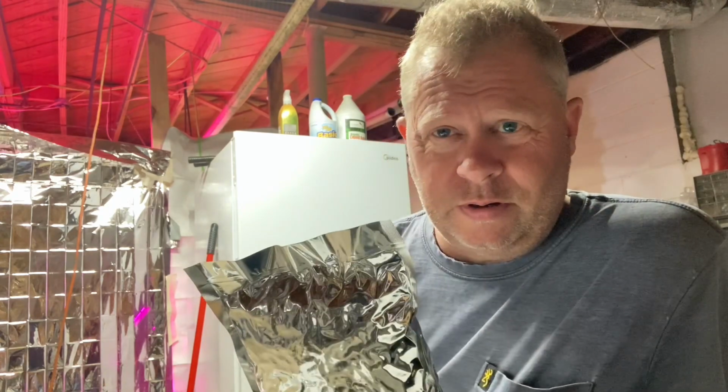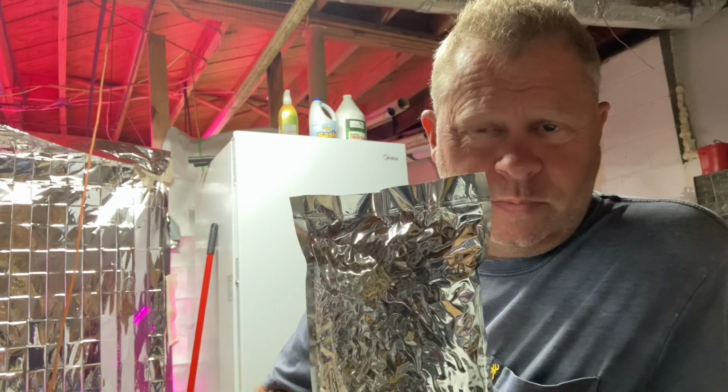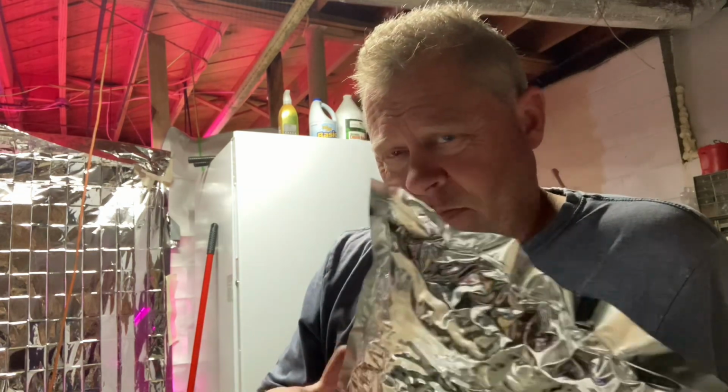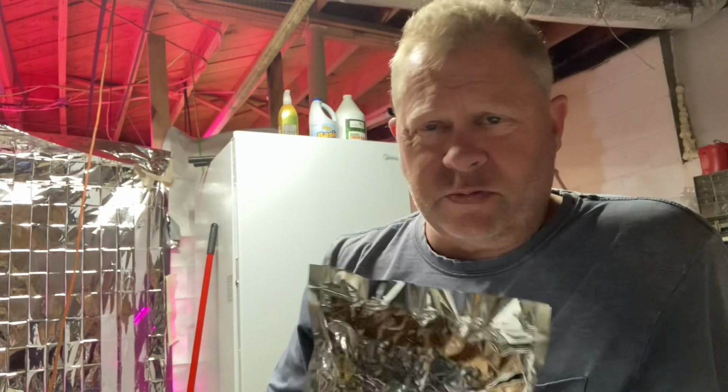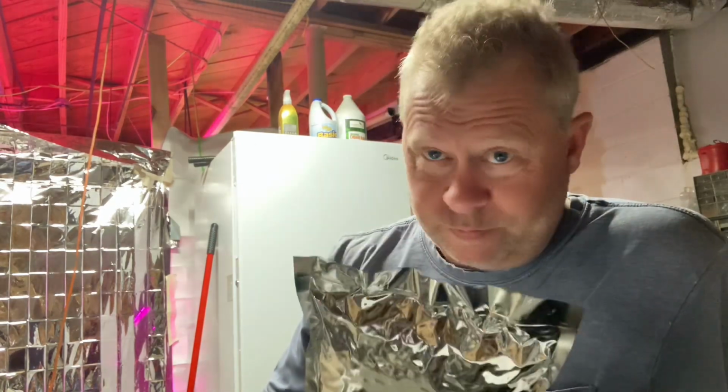We can run a generator. A generator can keep your house cool, can keep medicine cool. Think about people who need to have medicine, CPAPs, stuff like that. If you're diabetic, a generator can keep your insulin cool. This is all stuff that I think about.